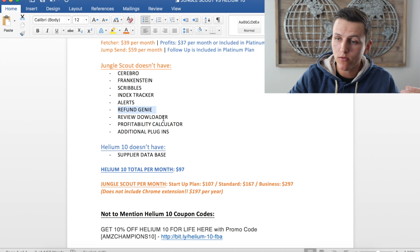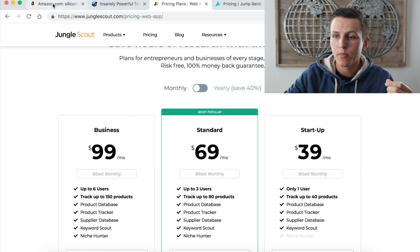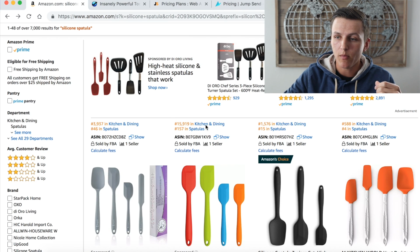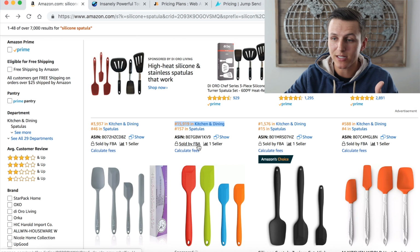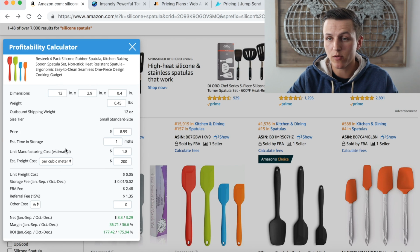Then you have the Review Downloader, which is an incredible tool to basically look at all the reviews and see what you need in your product. The Profitability Calculator, and then the additional plugins. So I'll just kind of show you those real briefly. Right here you'll see the rank in the category, and then the subcategory you'll see the ASIN. You can see if it's sold via FBA. You can see the seller, and then you can calculate the fees and see how profitable you are.